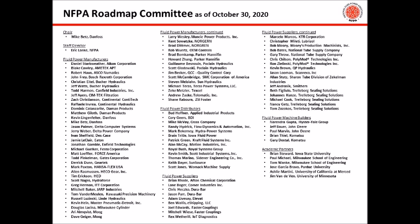Some companies have more than one representative on the committee, and that's perfectly okay. And we are still accepting volunteers to serve on this committee. If you or others in your organization have expertise that would be helpful to our process, please let me know, and we would be happy to invite you and confirm your participation.